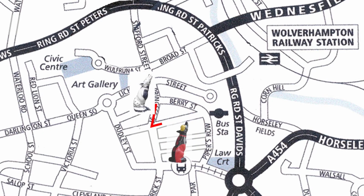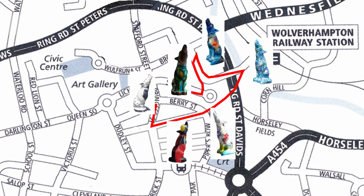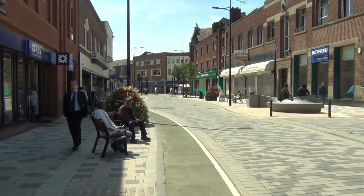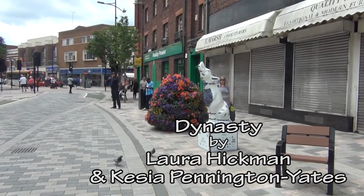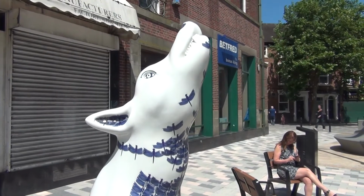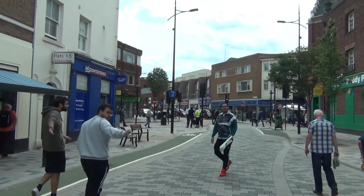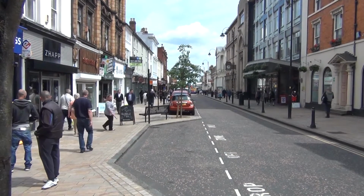Our second walk takes in the east side of the city. Princes Street is the start, with wolf number 10 situated on the newly pedestrianised area. Now turn left into Queen Street. Number 11 is in front of the Express and Star offices.